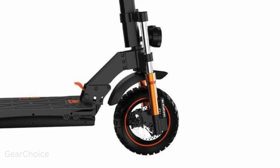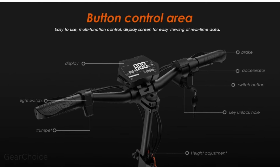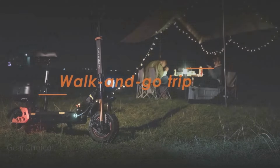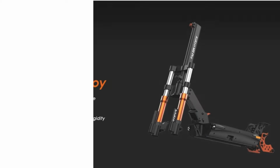Choose from three speed modes to suit your riding style, whether you prefer a leisurely cruise or a thrilling adventure. And with its IP54 waterproof rating, you can ride with confidence in any weather condition. Compact and portable, the M5 Pro is perfect for commuters and adventurers alike.